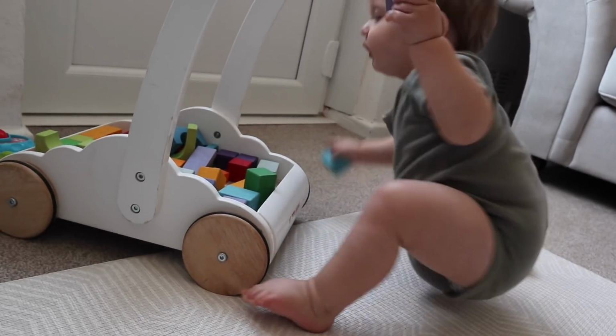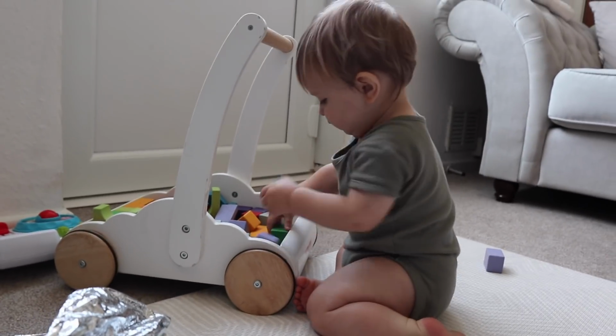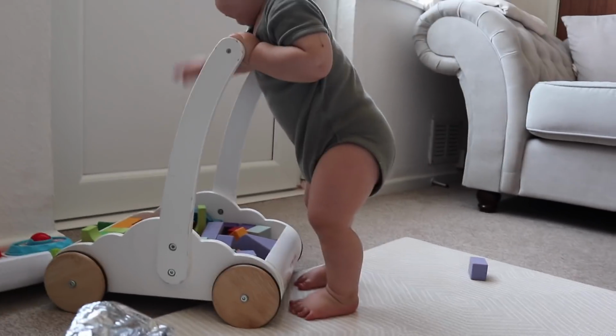In terms of entertainment, he's really loving this new game that he's come up with his walker in the background there. There are blocks in the bottom of it. He's getting the blocks from the bottom, standing up, going over the handle and then posting them back through, and then going back down, picking them up and posting them back through. It's so funny to see you coming up with little games like that, little man.